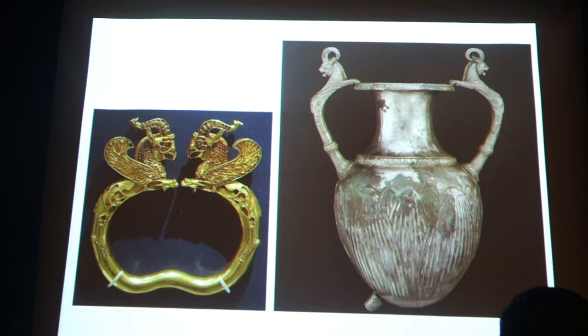Philip actually found so much gold in the northern part of Greece that it lowered the value of the gold in relation to silver, as we sort of hear about today. But evidence for the new luxury is found in the famous tomb, if you recall, found in Macedonia, Vergina, thought to be Philip's tomb, and now in the museum there.